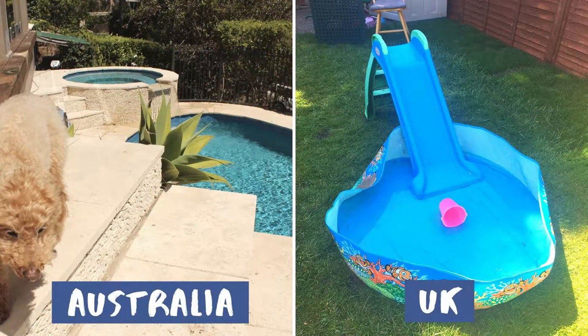Having a swimming pool in your back garden is obviously much more common in Australia than it is in the UK. It's not as common as I thought it would be actually, although I would think going further north where it's hotter, it's probably more common to have a swimming pool.